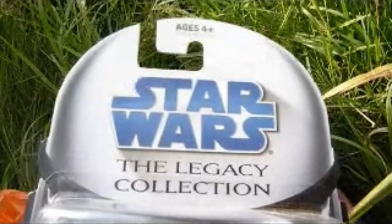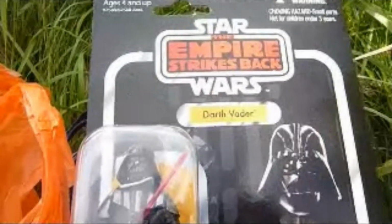So it's more or less IG-88. First I thought it was a Clone Wars figure. So there you are. That's the IG Lancer droid, and it's on the white Stormtrooper cut.